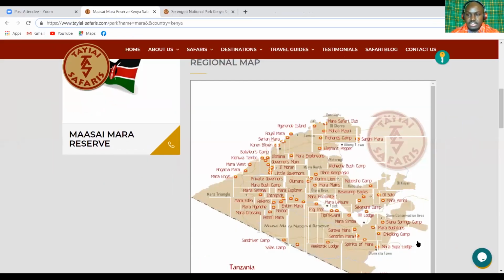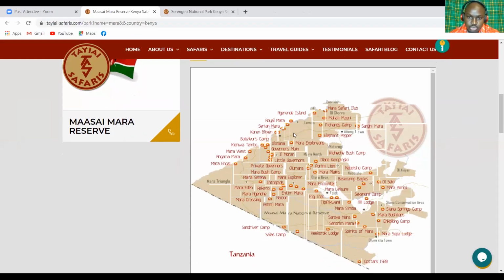As you can see, it's a very, very big park. So the Mara River goes across the park, whereby you can see my mouse. This is the Mara River, whereby the Mara Triangle is in the western side of the Mara River, and the main Mara is in the eastern side of the Mara River. So this part of the Mara is the Mara Triangle Conservancy at the moment.